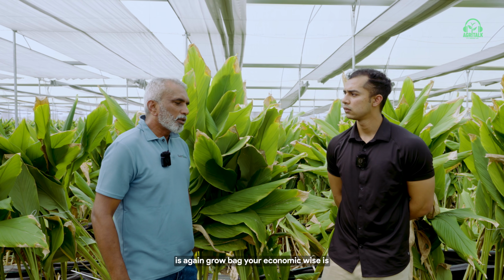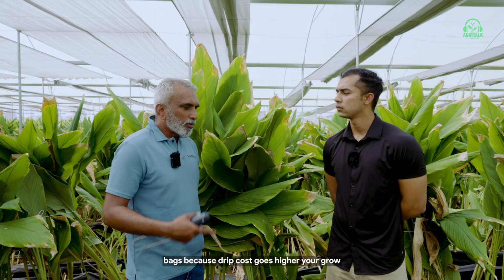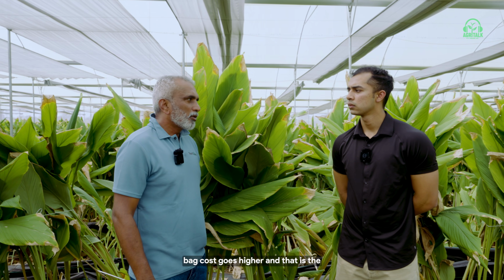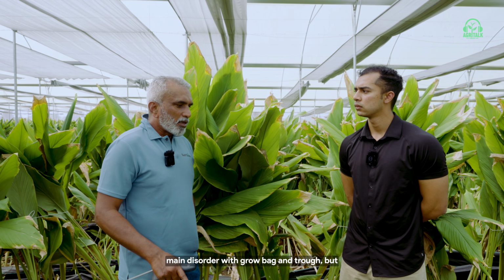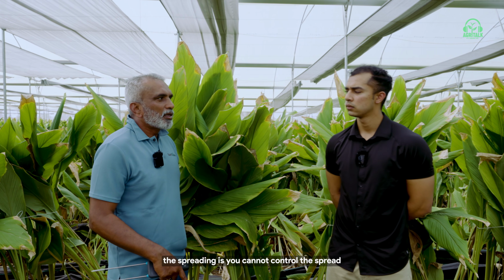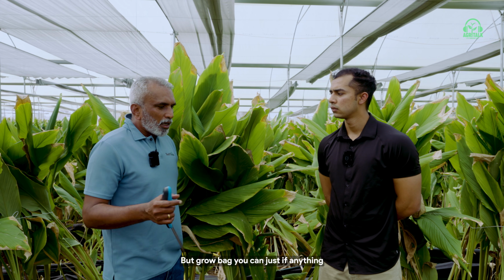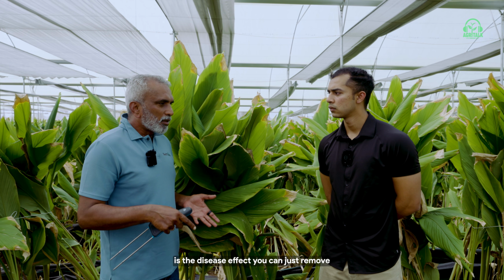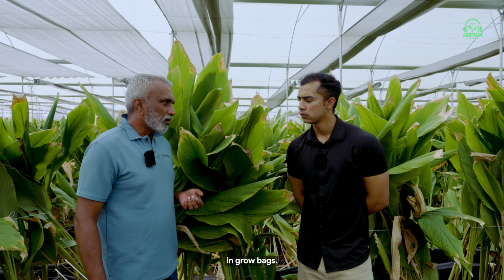With grow bags, the main issue is the economy, because drip cost goes higher and your grow bag cost goes higher, and that is the main disadvantage of grow bags. But one con with the trough is, if there is an issue somewhere with a plant, you can't control the spread of the disease in that same trough. With grow bags, if anything is affected by disease, you can just remove that grow bag and keep it aside. So there's no spreading of the disease in grow bags.